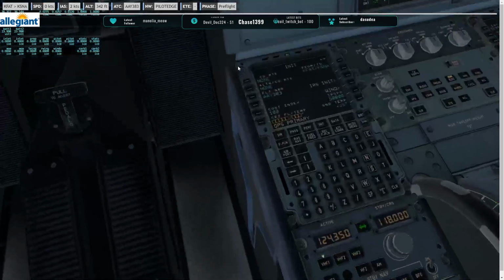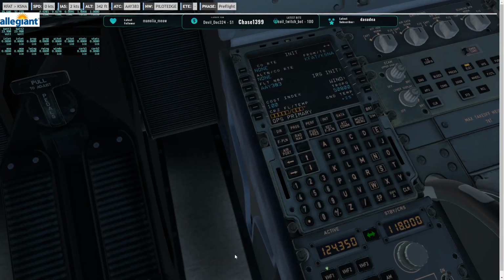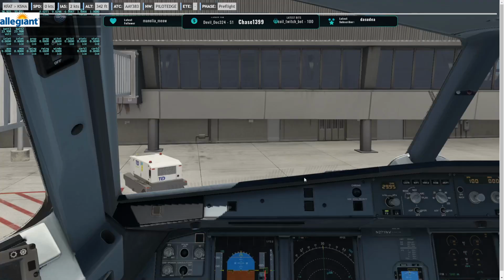Alright, we are on clearance, 124.35. INS is aligned, so we're ready for that.